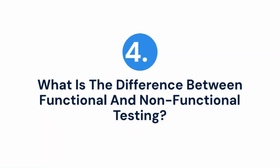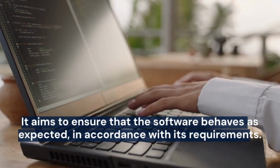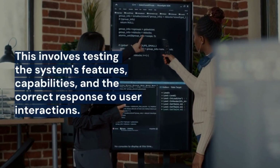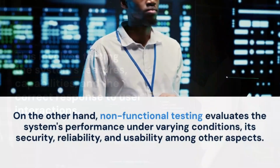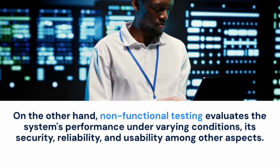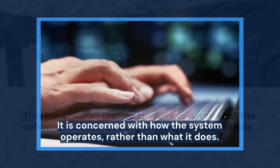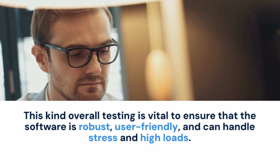4. What is the difference between functional and non-functional testing? Functional testing is focused on examining the system's functionality. It aims to ensure that the software behaves as expected, in accordance with its requirements. This involves testing the system's features, capabilities, and the correct response to user interactions. On the other hand, non-functional testing evaluates the system's performance under varying conditions, its security, reliability, and usability, among other aspects. It is concerned with how the system operates, rather than what it does. This kind of overall testing is vital to ensure that the software is robust, user-friendly, and can handle stress and high loads.